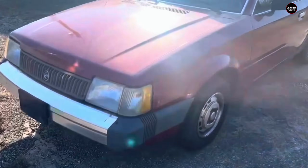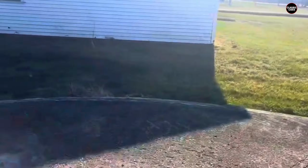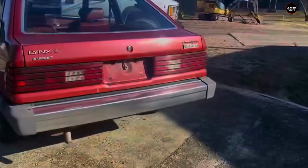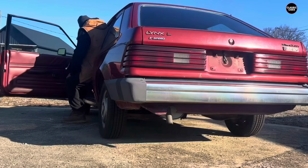However, it failed to stand out and became notorious for its underwhelming performance, questionable build quality, and a lack of any real innovation. At its heart, the Lynx was built on the same platform as the Escort, sharing nearly all its components except for some superficial styling changes. The front-wheel drive layout and basic suspension system were adequate for the time but uninspiring. Power came from a 1.6-liter four-cylinder engine, producing a meager 69 horsepower in early models.